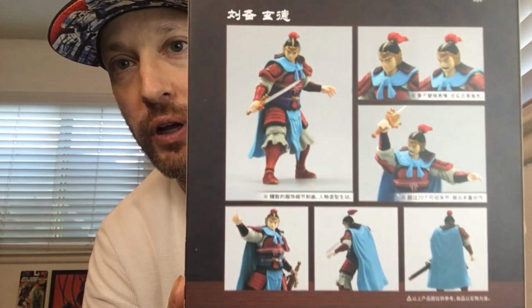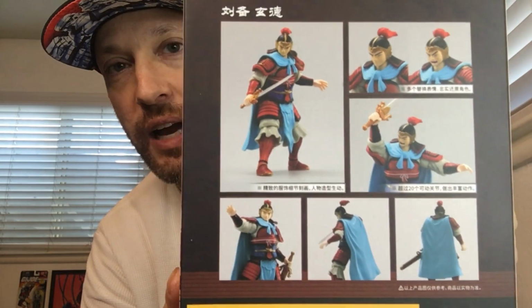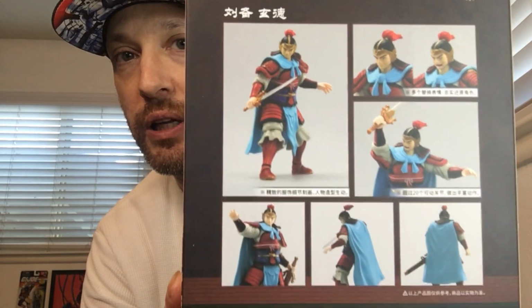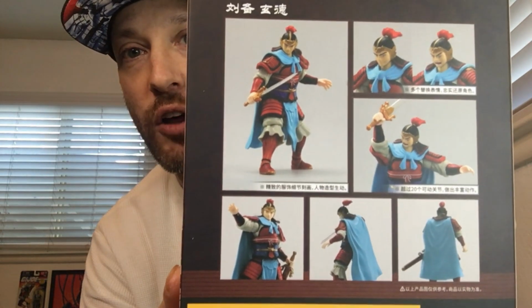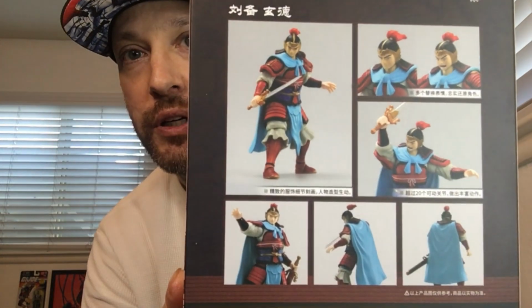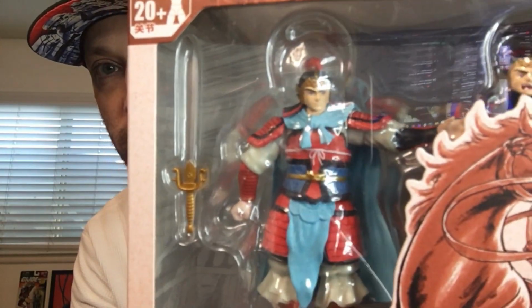I tend to like more realistic figures, and although this guy is a bit more anime, comic booky, I really liked the sword. I really liked the armor, how he looked, and I thought, you know, this guy's just real enough that I could use him in my fantasy world. So I picked up that guy. I'm not sure what his name is. I can't read the box or anything, but these are from 52 Toys. Nice packaging. First time I've seen that, you know, in person.